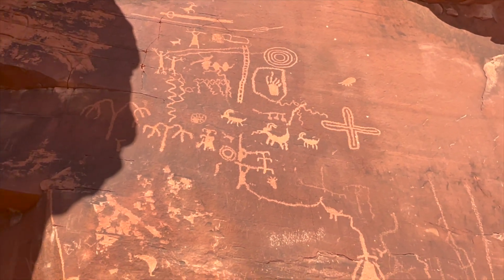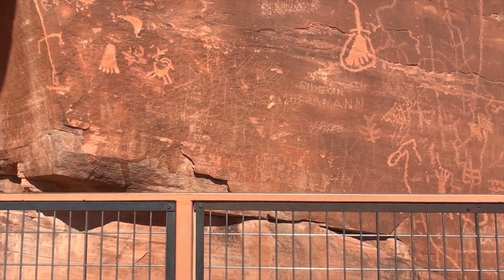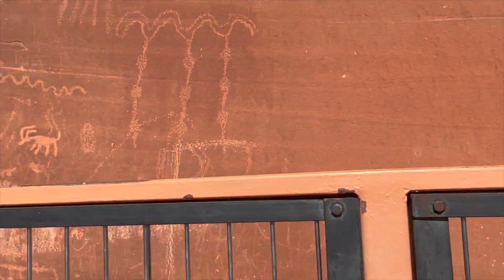It's really interesting that they were able to create this rock art so high up that you have to climb all of these steps to get up there to see it up close. They didn't have those steps there, so it's really amazing that they were able to get this up there.